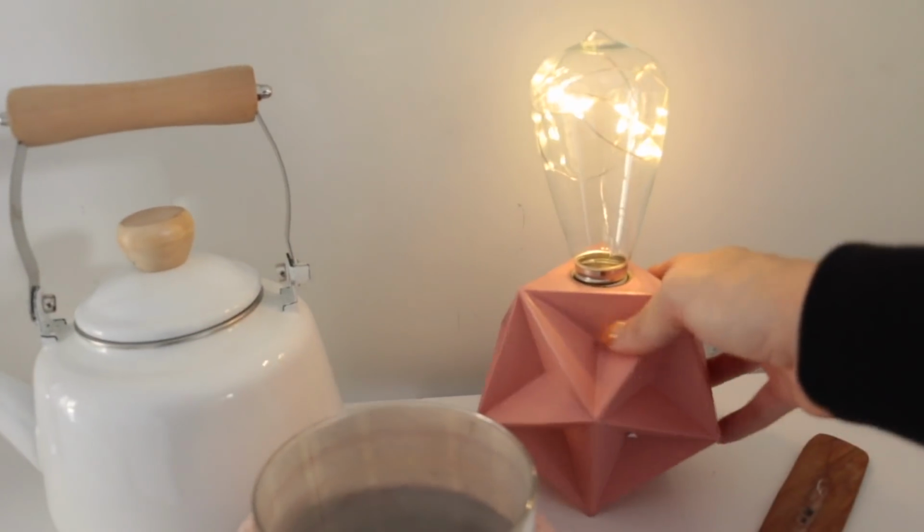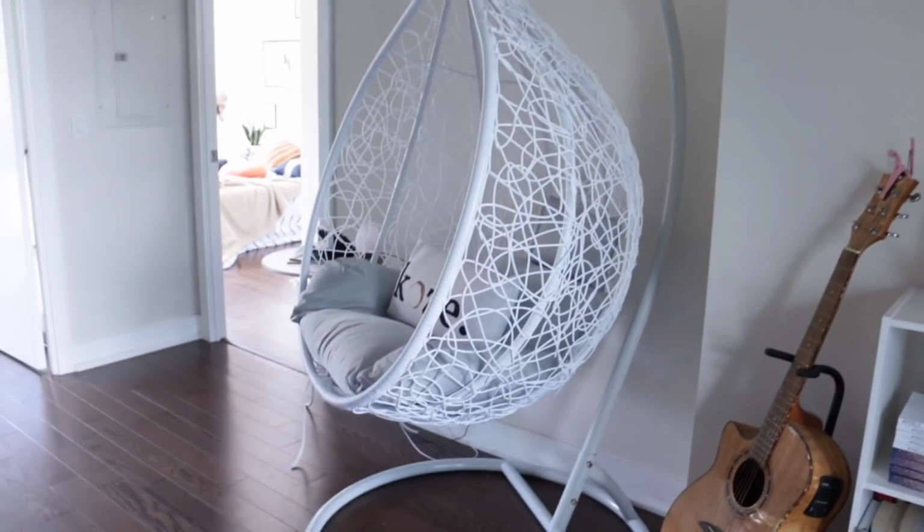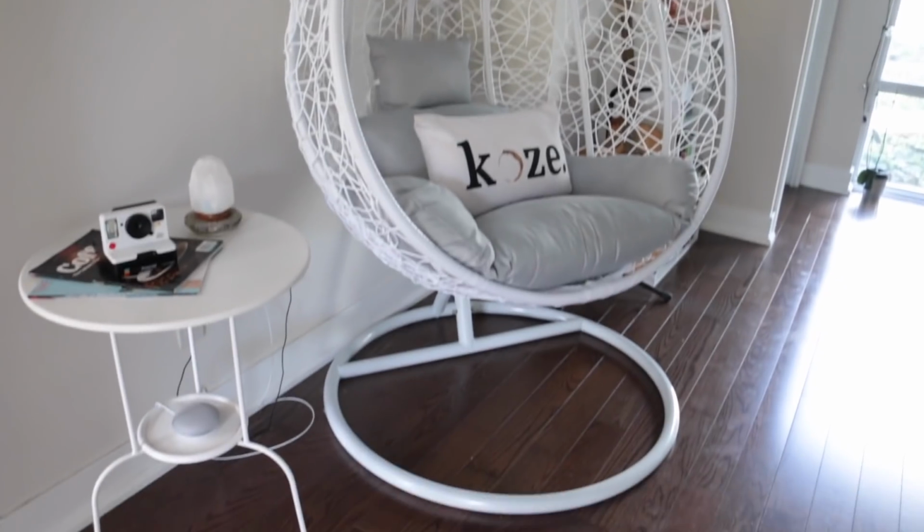I got this from HomeSense. It's like a battery operated light. My incense burner, and then a little moon phase thing. And then this has been the newest addition to the apartment. So I decided to buy an egg chair. Definitely the best purchase I've ever made.